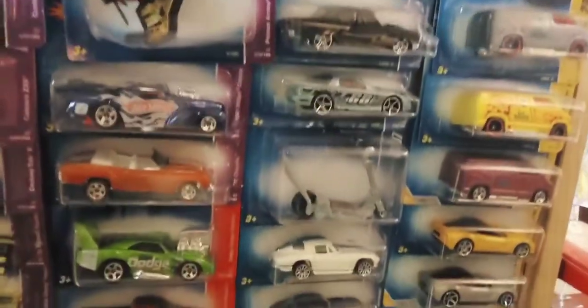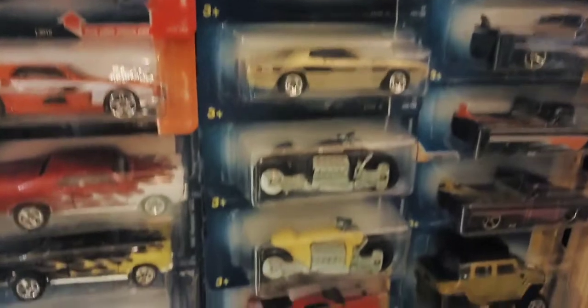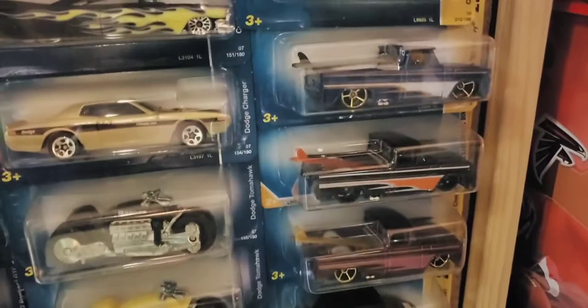And here you're just going to see all different makes and models. Again, a lot of American muscle, souped-up hot rods, bikes, trucks. Not too much foreign, but mostly just domestic. As you're seeing here, again, muscle cars and such. Hummers. Here's some nice Chevy trucks.